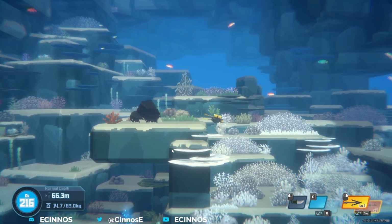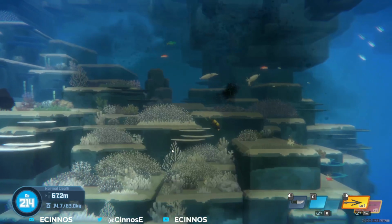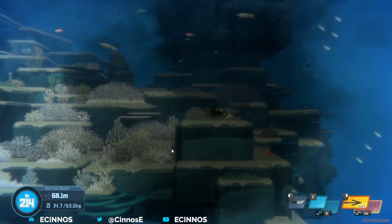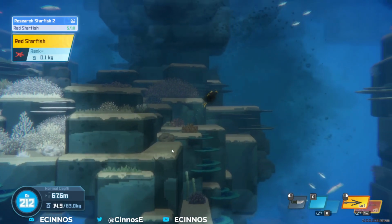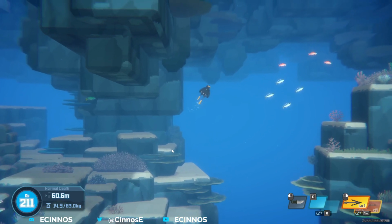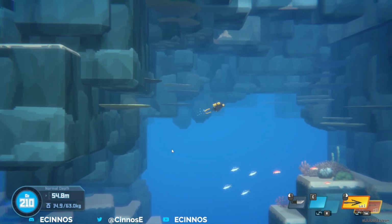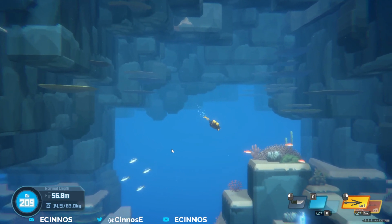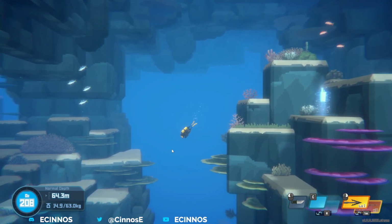Okay, let's see if we can actually find anything else that we need now. I mean, I don't mind progressing the story, but I'm trying to progress the story in other ways. What's going on here? Okay, got anything up here? Anything good? No, nothing. Okay, so we'll keep swimming down and see what we can get here.